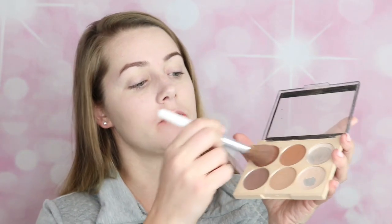Happy with the brows. Now I'm moving on to a little bit of contouring and blush using my City Color palette, also from Five Below. It's my go-to. Just add a little bit of dark color, tap off the excess to the back, right under my cheekbones.